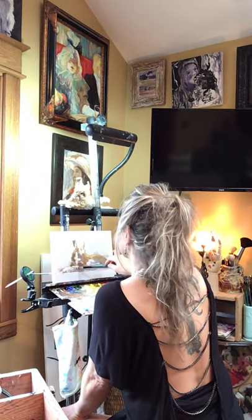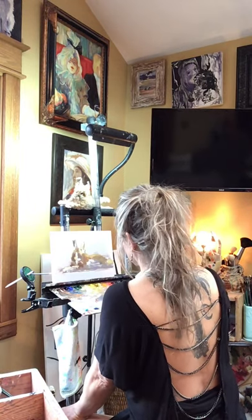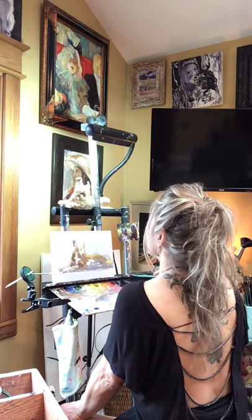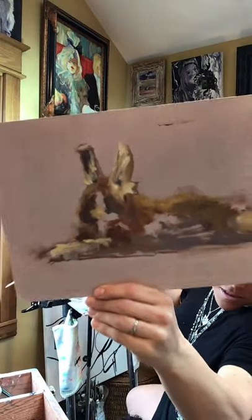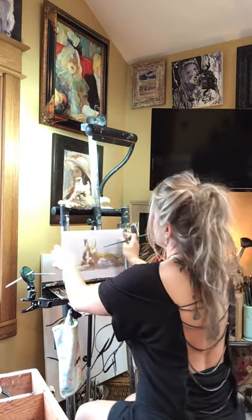I'm just super excited you guys are all here. Okay, so now I'm going to use, what kind of colors do we have? Can you see the progress so far? That's the bunny. The beginning of the bunny.